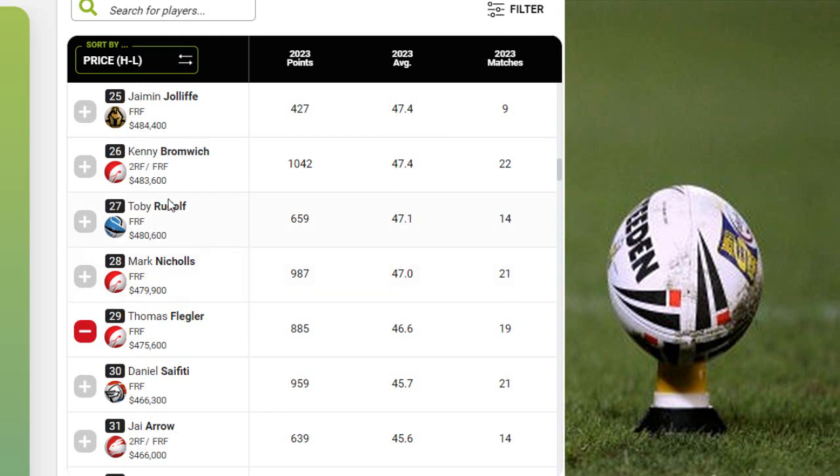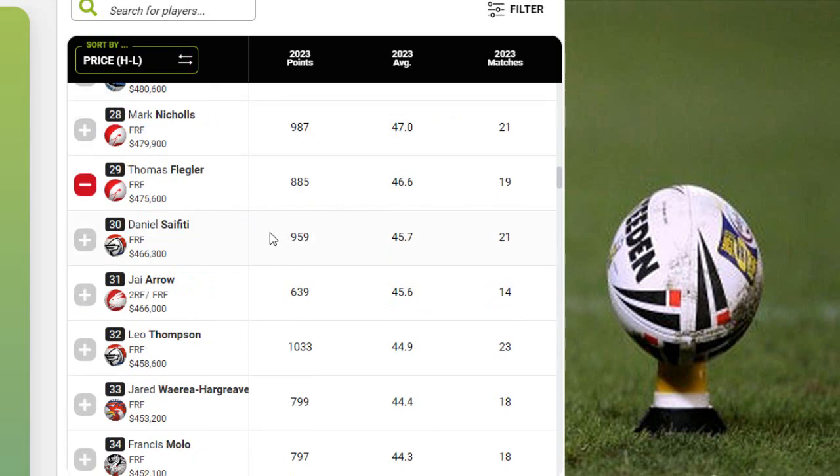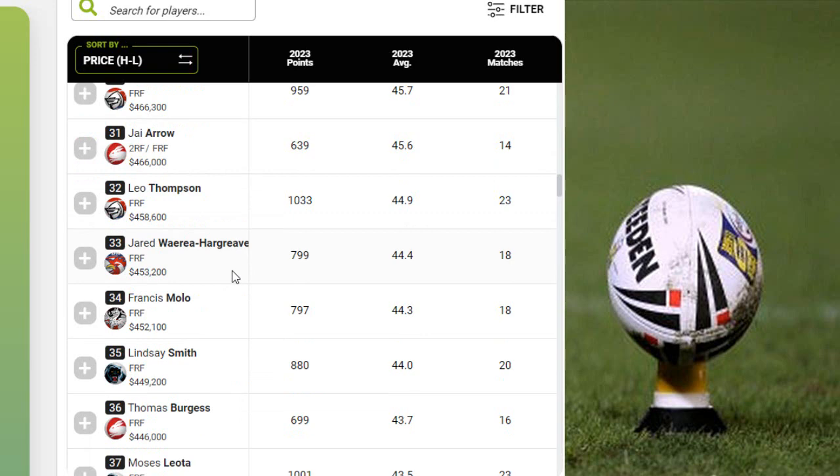Again, I'll have a look at the Sharks pack. Probably wouldn't go there, but when guys are training it and going off the drink, potentially. Who else have we got? Saifiti, Arrow. What a fallen gun he was. I mean, again, we'll see what role Arrow gets at 460k. Decent value potentially, and if he gets a starting spot, I probably do prefer Arrow to Flegler again.